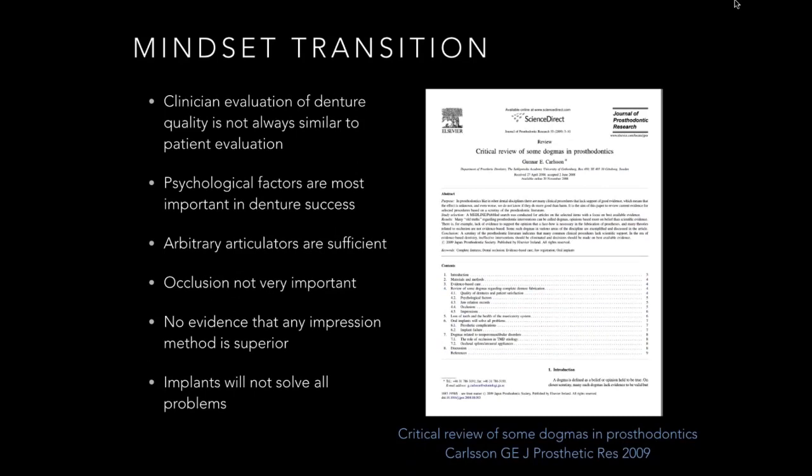Being a trained prosthodontist meant that I was trained that face bows are very important, occlusion is very important, and doing lots of chairside try-ins is very important. That had started to dissolve in my first few years of practice. Part of that was because of a speaker I listened to in 2009, Gunnar Carlson, who laid out in a great presentation his opinion on some of the famous dogmas in removable prosthodontics.